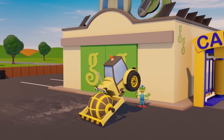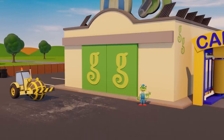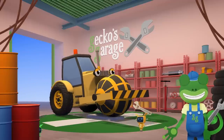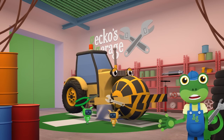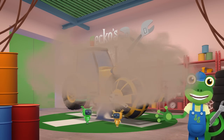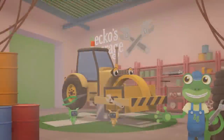It's making Rick all dizzy and confused. Let's go back inside and try again. Don't worry, Rick. No need to fear. The mechs will soon replace that sphere. Swap out the drum, and look at that!